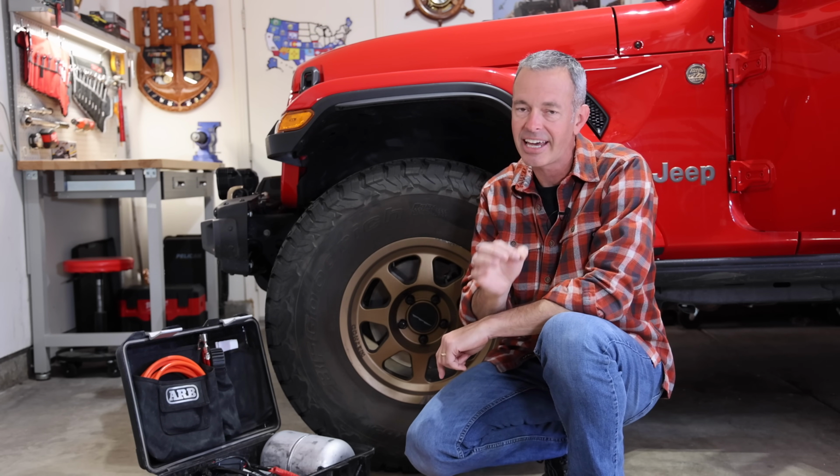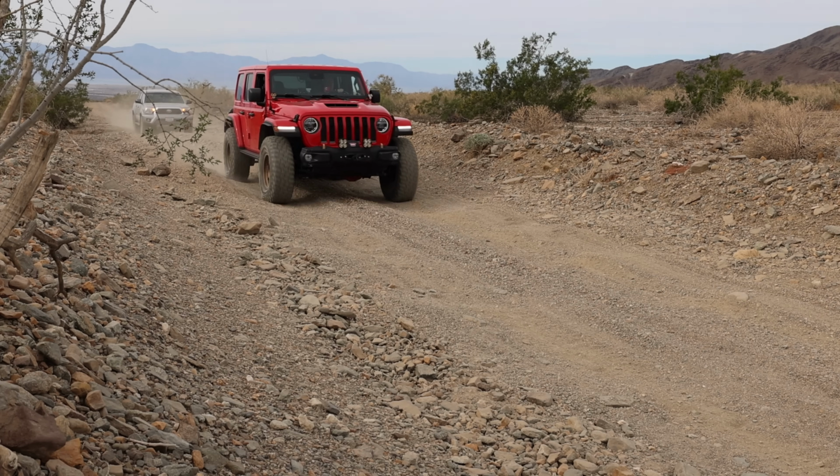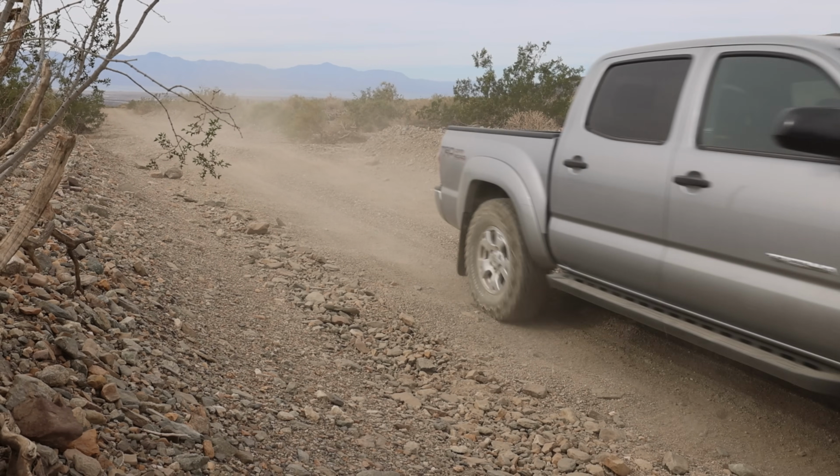The next important thing that you need to have on your vehicle is a good set of tires. Now look, you might have a Jeep, but it may have sport tires or all-season tires that's just not going to get the job done. They don't have the durability, the grip, the sidewall strength that you're going to get with an all-terrain or a mud-terrain tire. So you don't necessarily need big, massive tires, but you need a good quality tire.